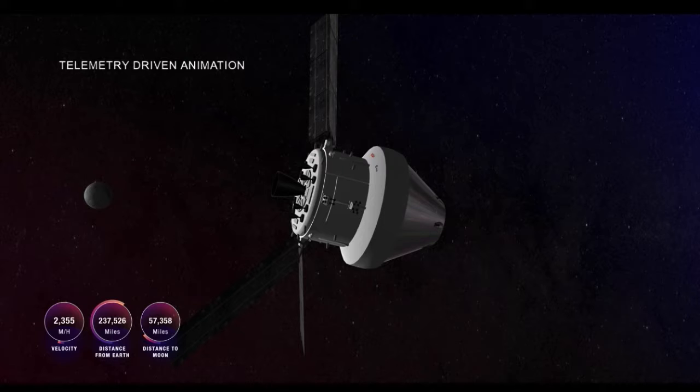So remember the number that I just told you, 81 miles above the lunar surface on November 21st, and by November 22nd, Orion exited the gravitational sphere of influence of the Moon and was at a lunar altitude of nearly 40,000 miles. It's going to continue to get farther, and shortly after today's distant retrograde orbit insertion burn, Orion will reach its maximum distance from the Moon at 57,287.76 statute miles.